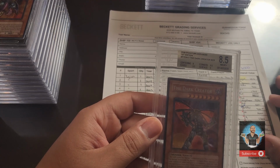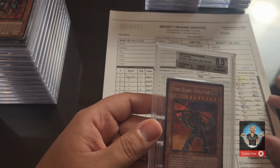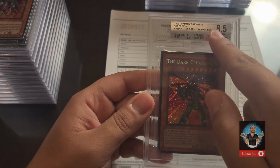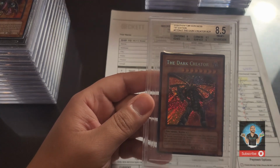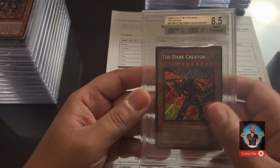Next, we have the Dark Creator. I gave this card a 9. It came in at an 8.5. Again, very disappointed. And again, why? I have no idea, because if you do the math here, 9.5, 9.5, 9.8, this should have come in at a 9. So this is another card I'm going to contest, because if it comes in at a 9, that's the price I expected. So again, I don't understand the math there.